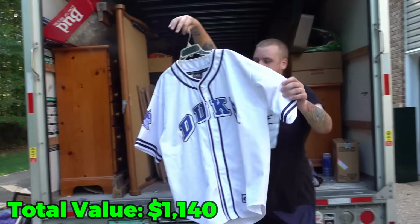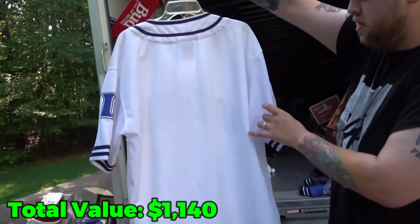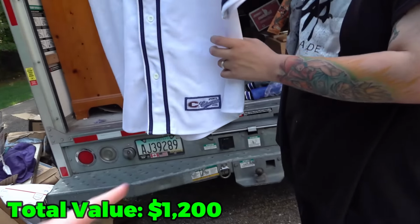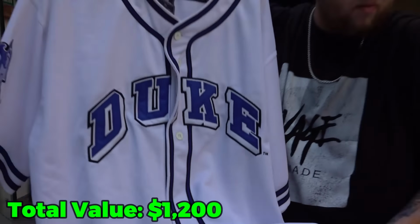This is a Duke jersey in like pristine condition. Definitely. It doesn't have a number on the back. This looks more like something a fan would wear, not an actual player. Just the name, Coliseum, XXL. Probably the brand. So that's cool.